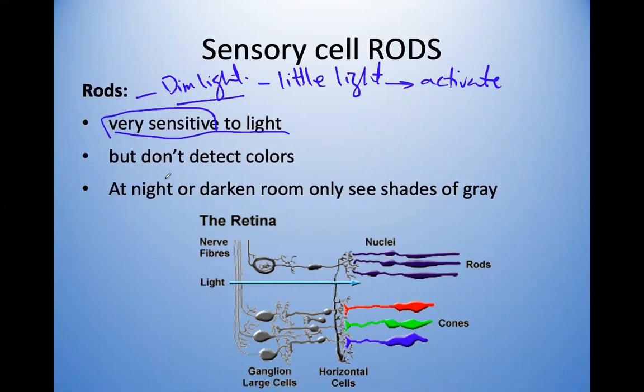What's their shortcoming? They really don't give you much detail. There is no color, there is no vividness, again, no acuity in your image. It gives you the ability to see the shades of gray in a darkened room or at night.